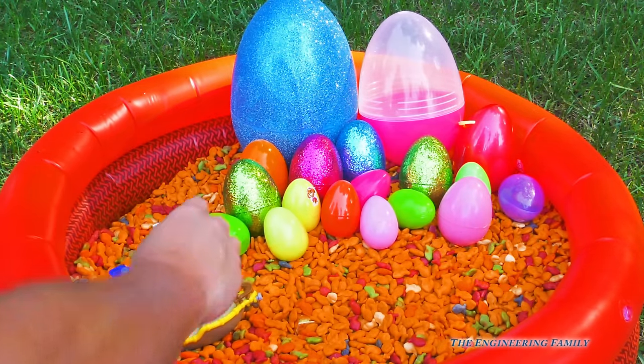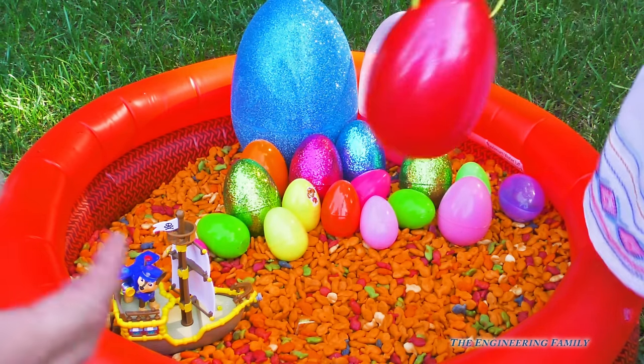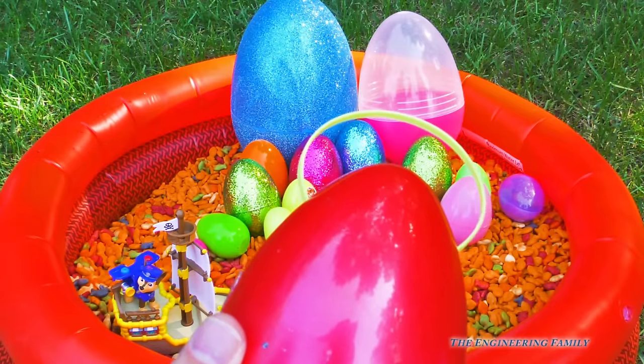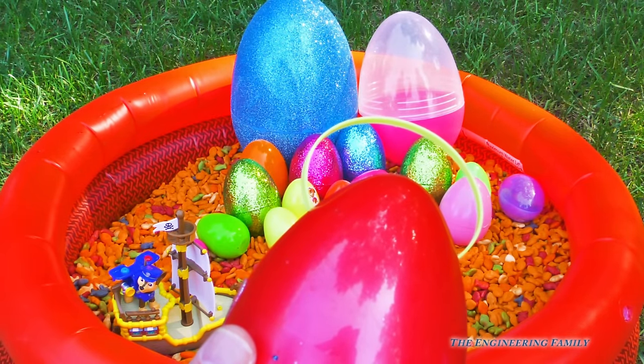There. Ooh, I like Bucky. All right, we need another egg. Oh, hey. Oh, you picked one, it's got a handle on it. Why do you think it's got a handle? Probably to carry, right? Yeah. Probably to carry. Okay, let's open it.